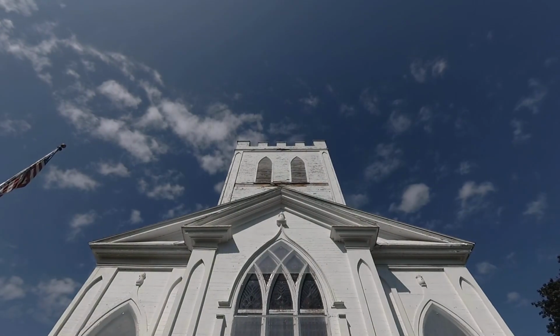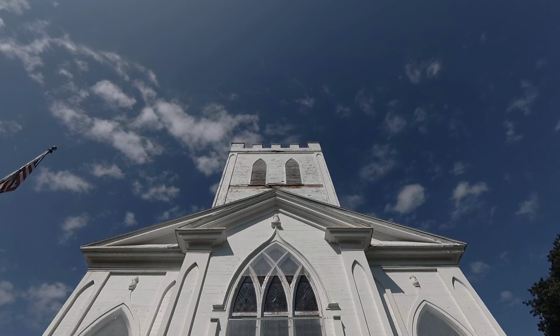Stop throwing stuff away. We can't keep doing that. Once this building is gone, we don't get another one like it back. And there are too many examples of that all over the country. People just look at it and go, to hell with it, knock it down. We can't keep doing that. And we're not going to do that here.